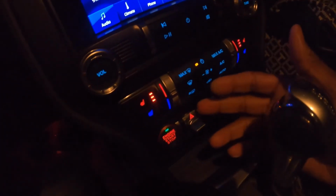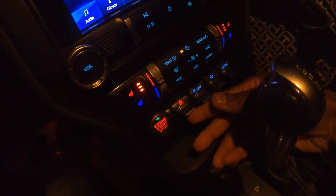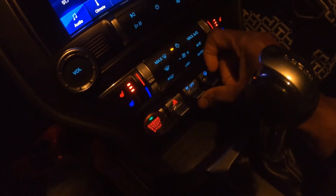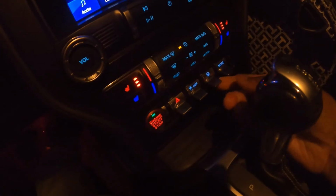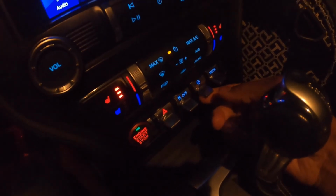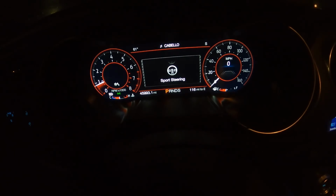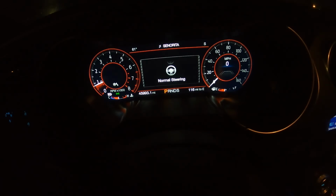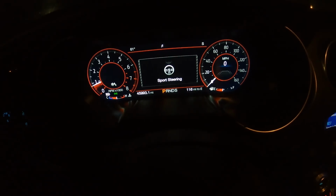Now this car does have dials or gauges or levers here. The first one is going to be your hazards, which you can just turn on and turn off, push up, push down, and then you have your traction control, which is a simple flick up to turn that on and off. And then this is going to be the steering options. All you do is hit it up. Now when I hit that up, you can see in the middle there it says normal steering. I can go to sport steering, and then I can go to comfort. So of course comfort is going to be your softest, normal is going to be average, and then you got your sport steering, that's going to be a lot stiffer.